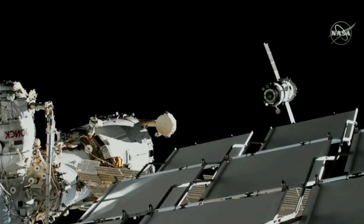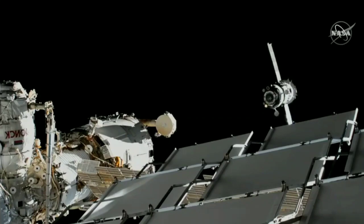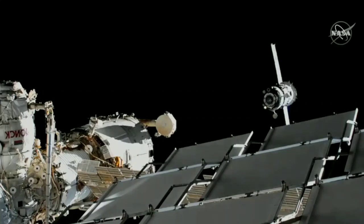Alexander Skvortsov with very gentle inputs in the hand controller in the descent module in the Soyuz commander seat, the center seat of the descent module, flanked on his left by Luca Parmitano of the European Space Agency and on his right by NASA's Drew Morgan.